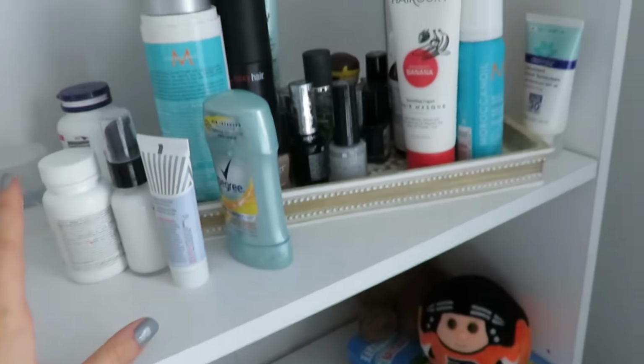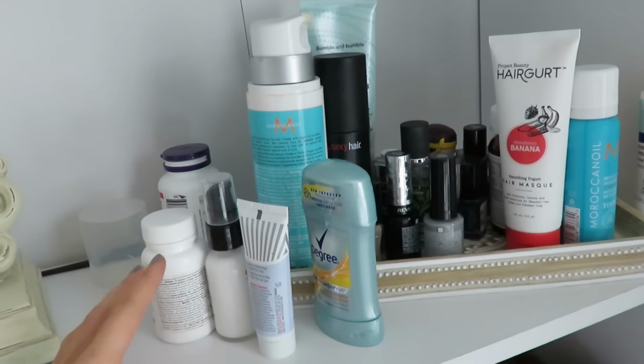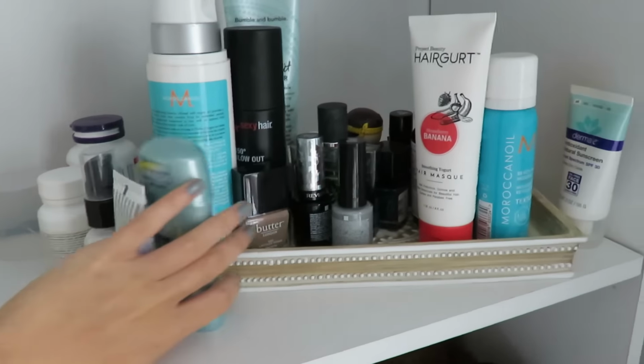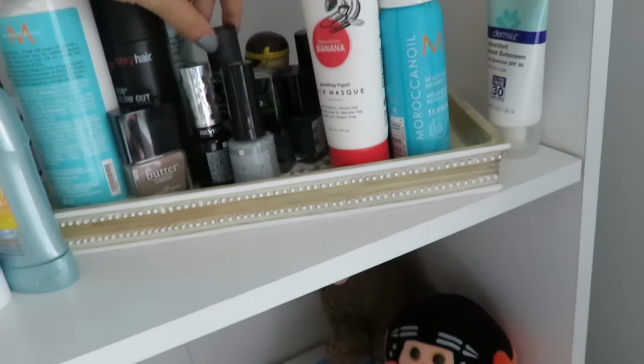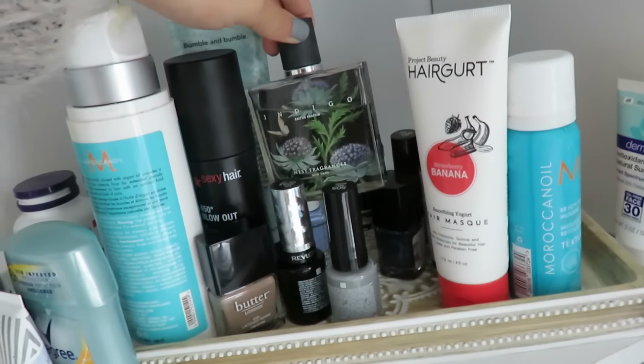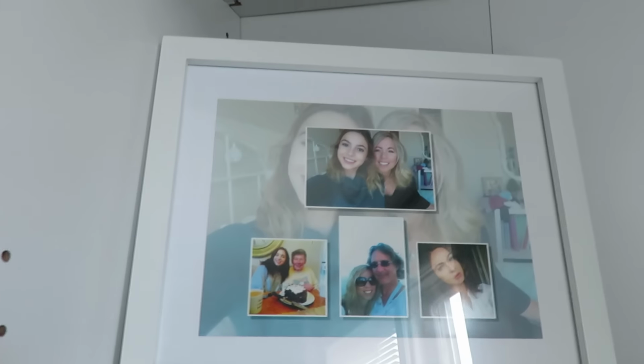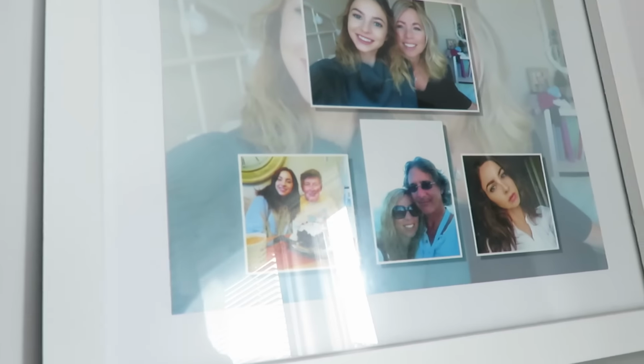And then over here I have all of my like cosmetic-y things. So I have like deodorant, some skincare stuff, Tylenol, hair stuff, nail polish, my perfume. I wear Indigo by the Nest fragrance. I love that scent. Then I just have some pictures up here, some old pictures of my parents and me.